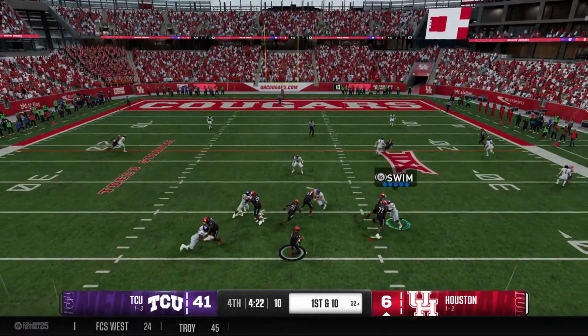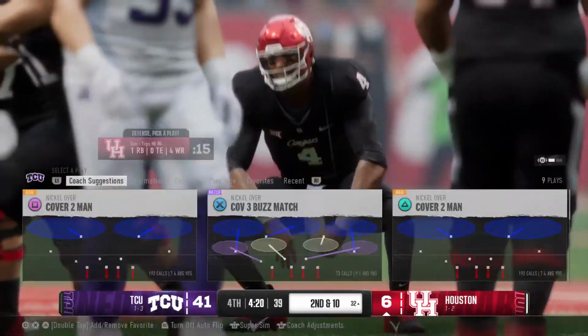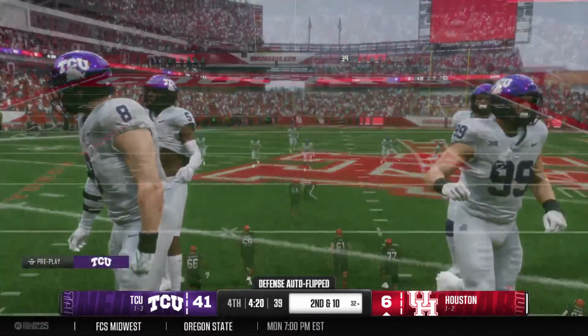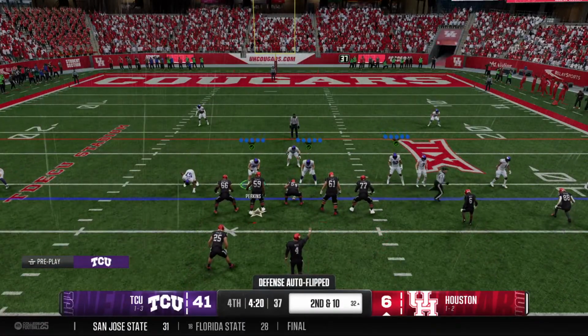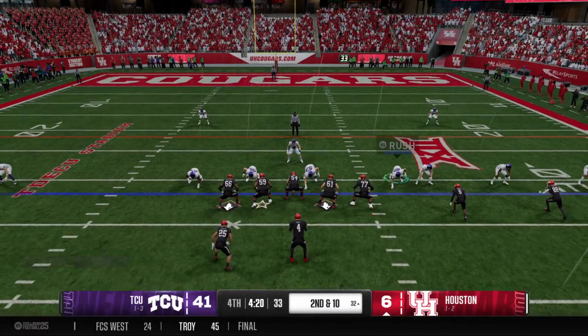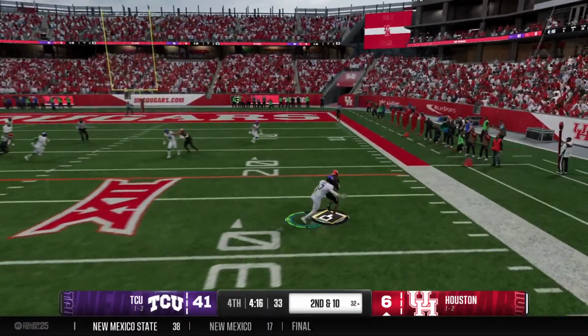Wants to throw on first down. That pressure got to him, and he just had to chuck it out of bounds. At this point of the game in the 4th quarter, it is going to be tough for this offense to get some completions here because now, trailing by this much, the defense is expecting pass, and they're putting a whole bunch of extra DBs on the field to help them out in coverage.